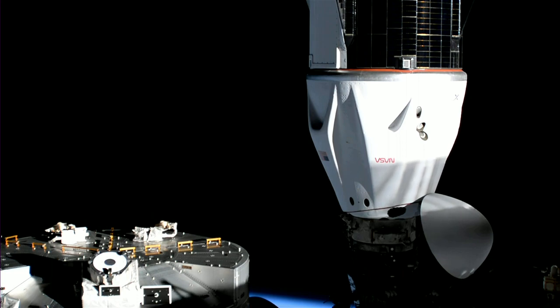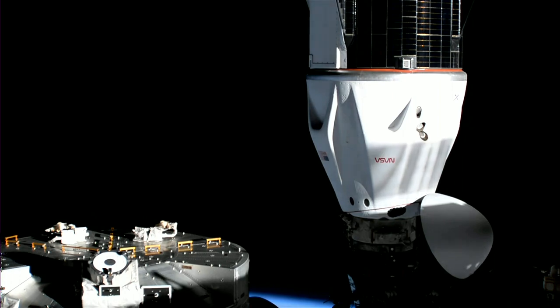Again, now that they are docked, Tom Marshburn inside the station is securing some hardware and then moving right into hatch operations. First, Dragon, we'll open SpaceX on Dragon to ground. No response required. Cameras are external.